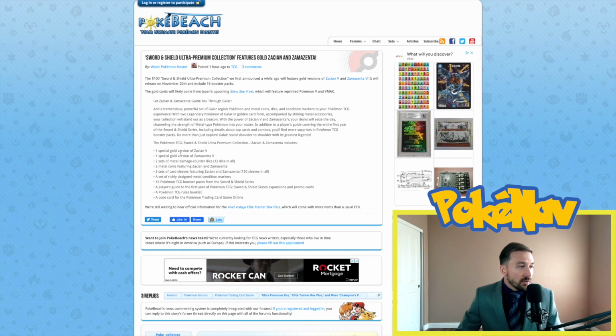So as you can see here, you're going to get 1 special gold version of Zacian, 1 special gold version of Zamazenta, damage counters, and so on. You'll have the 16 Pokemon TCG booster packs from the Sword and Shield series. So we don't know exactly how many or of what set will be included in there, but you can count on 16 booster packs in all, and then pretty much the same thing as what's included in either the V boxes or the Elite Trainer boxes with pretty much everything else. But 16 booster packs is nice, as well as the gold versions of Zacian and Zamazenta V.